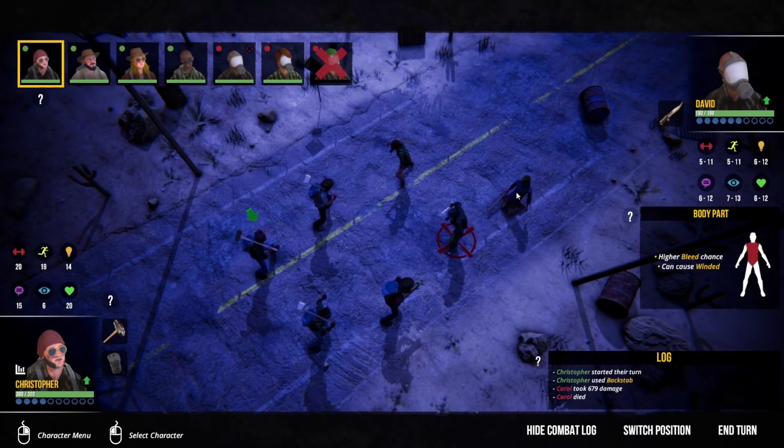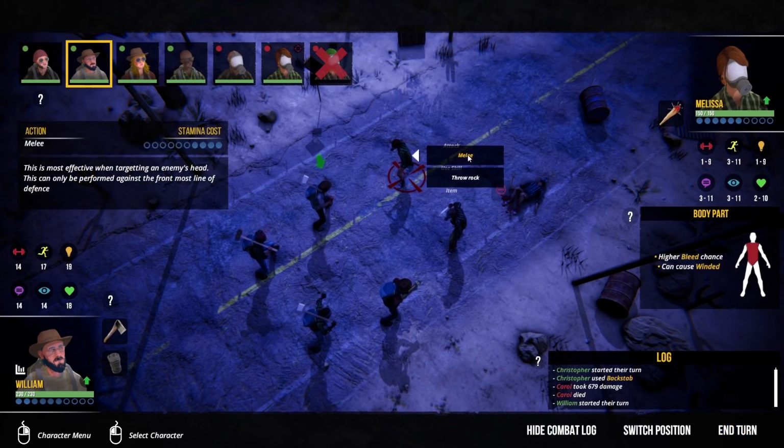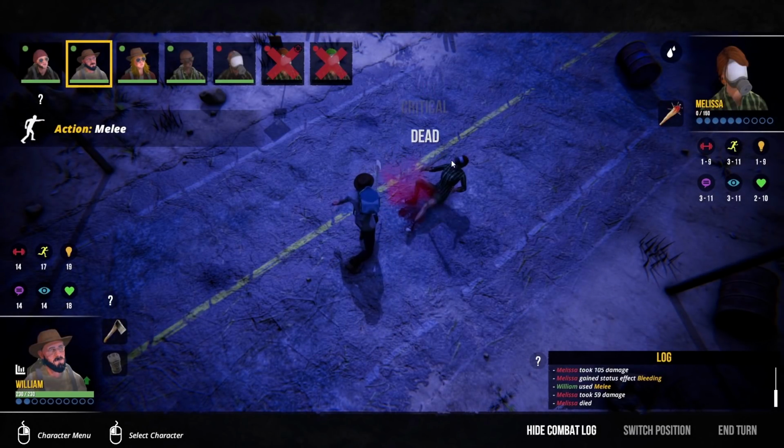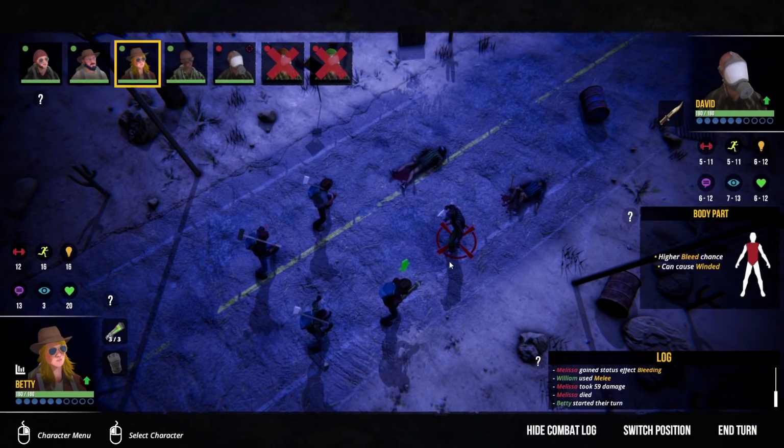That was 679 points of damage in one hit. Oh my goodness me, Chris, that was brutal. Do you know what, that's fine. I don't think you can do anything. We'll just go for this person in front of you and just do a regular attack. Just melee them. And there we go. They're bleeding. You get another one. And there we go. They go down. And yeah, end your turn.